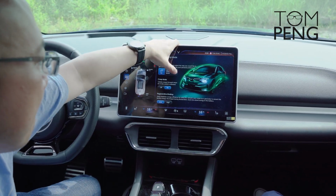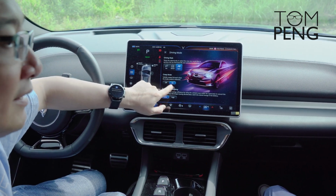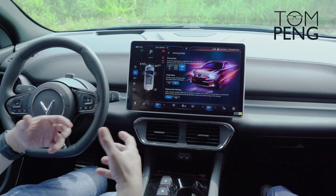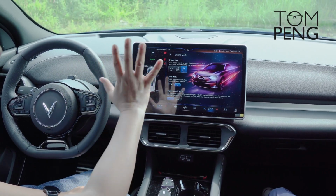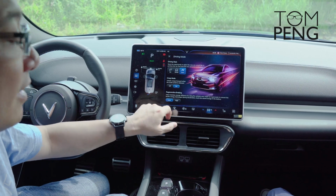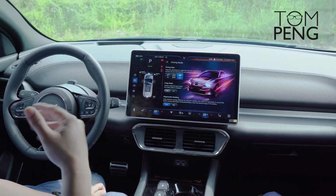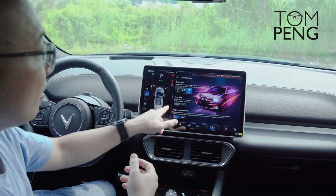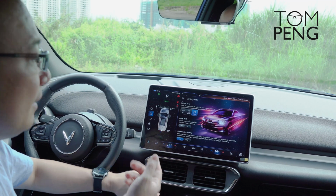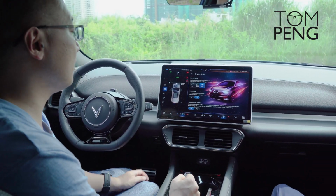There's creep mode, and what this does is that if it's on, then it drives like a normal car. So when you let go of the brake, the car will slowly move forward. You can turn that off. So when you turn that off, you can take your foot off the brake and the car will not move. All right. Many electric cars have this feature. I like to keep it on because I want my VinFast to drive like a normal car.